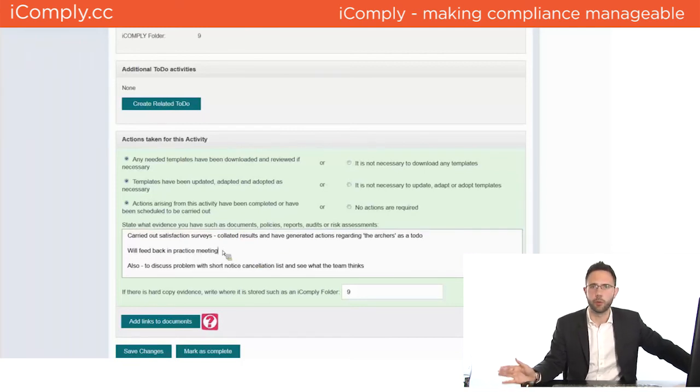And we're going to feed that back into the practice meeting. So we're going to tell the team what we've done. And maybe even we'll put a poster up to let the patients know that we appreciated the feedback and we've got rid of the TV and we now have a radio.